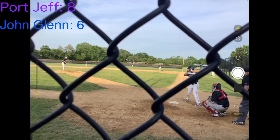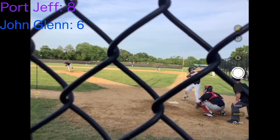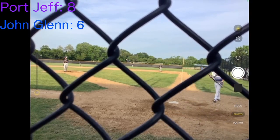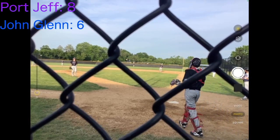So now 1-2 count. Runner on second base. Bottom of the 7th here. No outs. Tommy Yost is going to get another ball by him. So Lindquist is going to make himself over to the third base now.